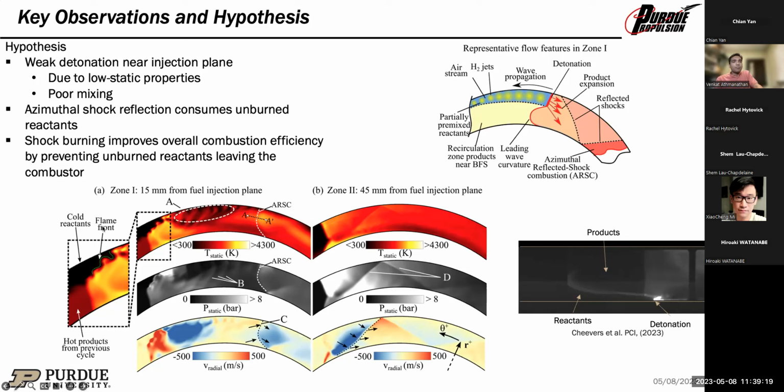And that detonation wave, what we think is happening, is actually unable to consume all the reactants. It can consume around the tongues, as you can see, around those fuel jets, but it's not able to consume all the fuel jets or the oxygen. So it's actually pushing all of those reactants behind it.